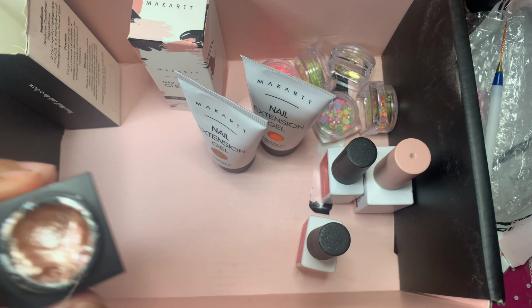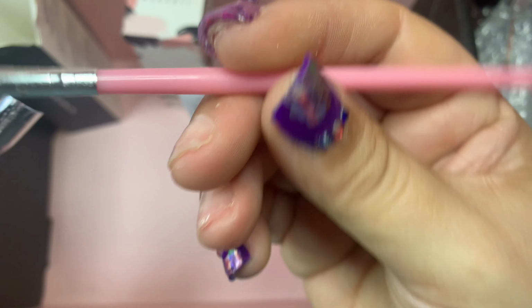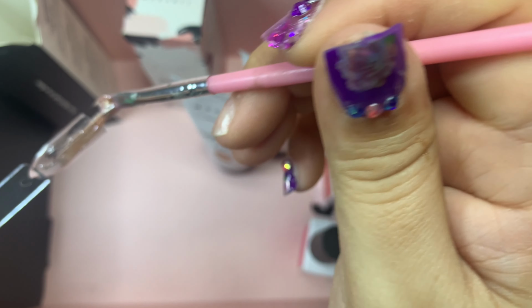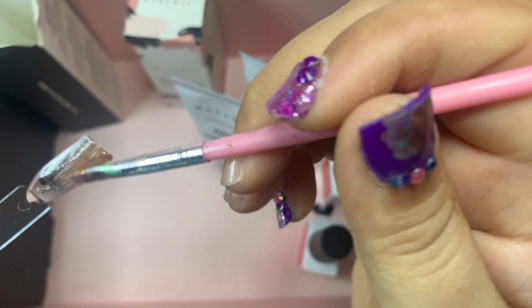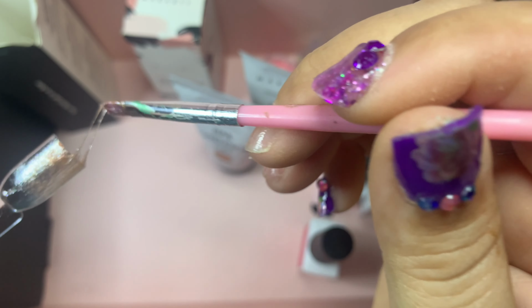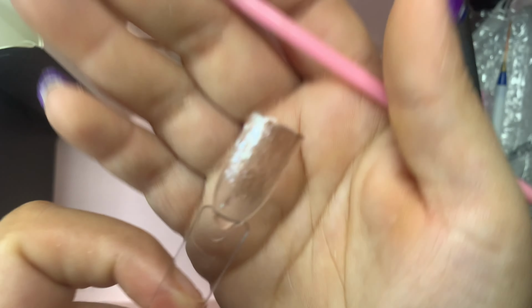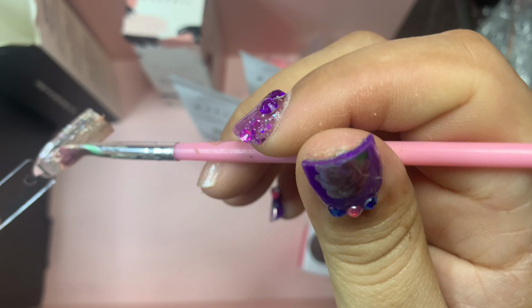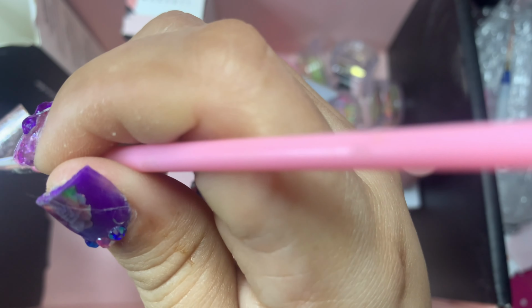Nail liner, so I don't know, besties. This aside, look at that. I don't know if you can use it as a nail liner, as a gel polish. It's a very beautiful color. It is very, very, very sticky. But it is beautiful.